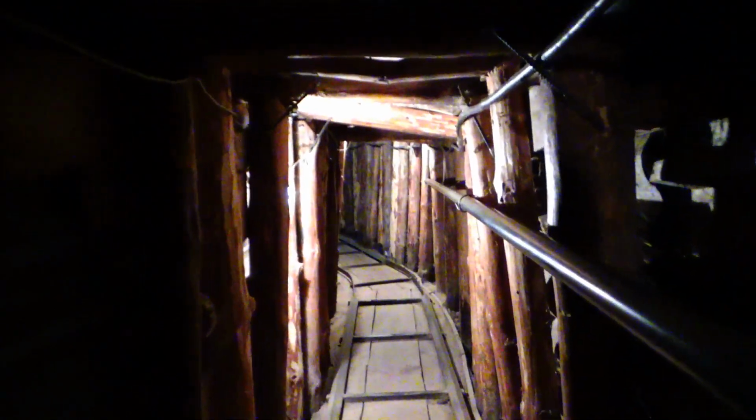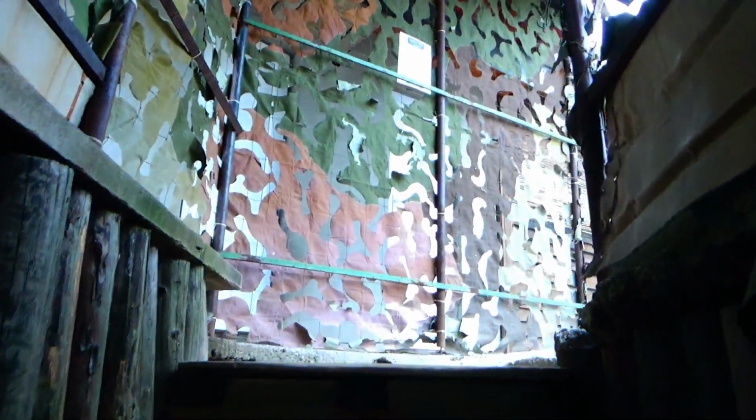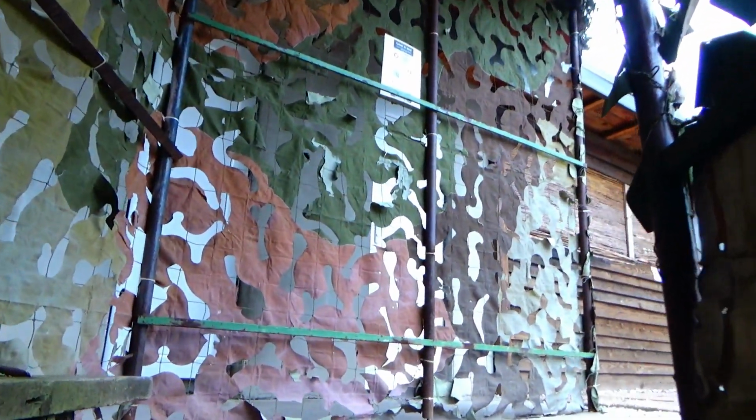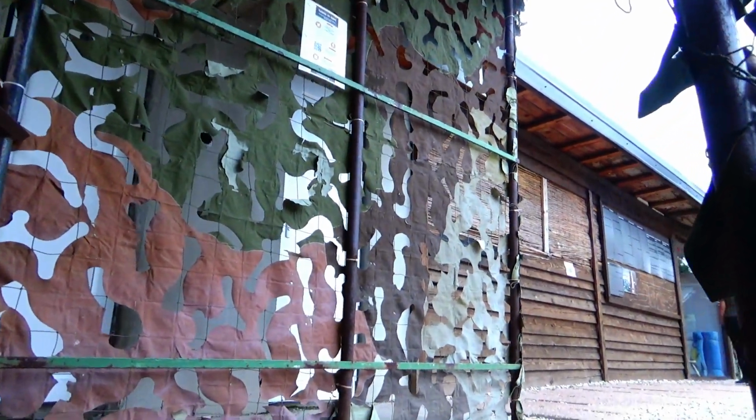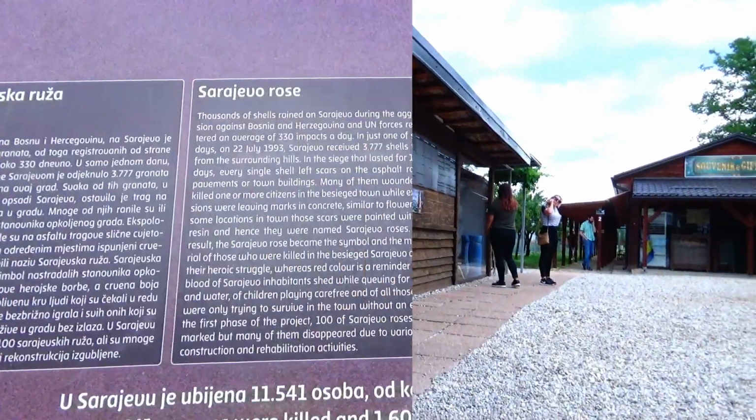Okay, so we're in the tunnel now, and this is where the start is. There are rail tracks, and it's pretty low, 1.6 meters tall, and it's only 1 meter width, so it's pretty small. And they only let you go about 25 meters, so yeah. Alright, so this is where the exit is, as you can see. Let's go out. And we're out of the tunnel. 25 meters is actually pretty small.